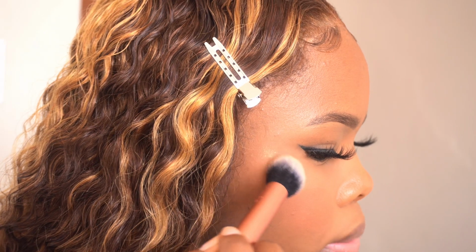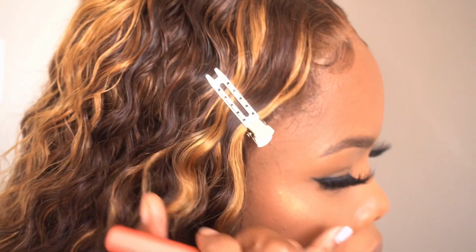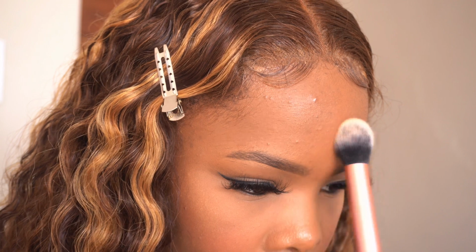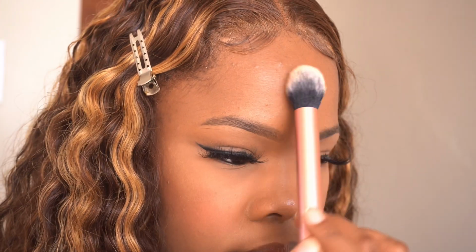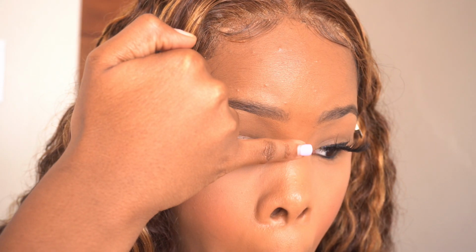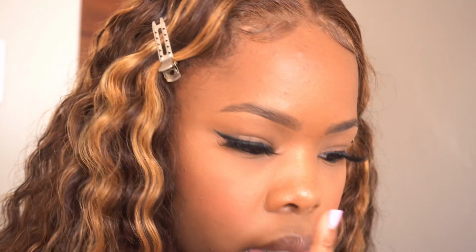I'm gonna take this contour brush from Real Techniques and I'm gonna apply some highlighter just here on my cheekbones. Can you see? I don't know if you guys can see, but I can see it pretty well here in the mirror. I'm just gonna go like this. And then on my forehead, I just take whatever's left on the brush and go like this. And then on my nose, I take my pinky finger and I just apply here to the bridge of my nose. And then again on the tip of my nose. Yeah, this is what I like.